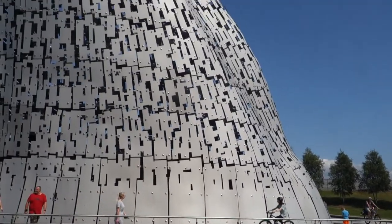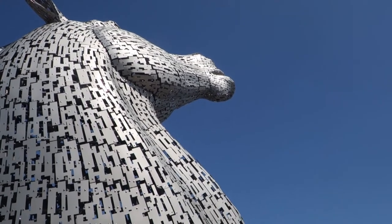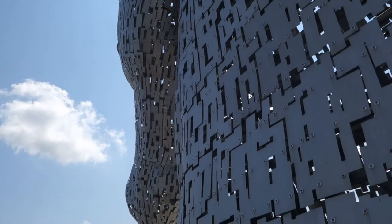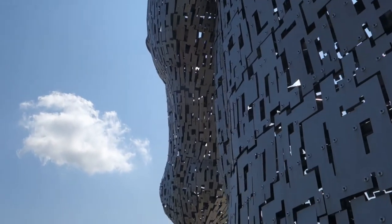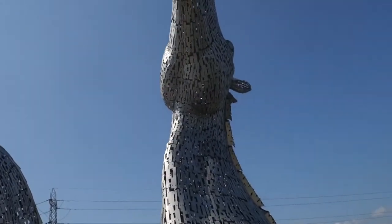Some scale. Massive. I'm right in the middle of them now. Different angle here.